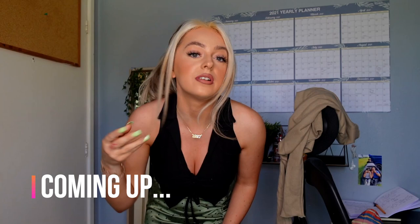A co-ord for £5. Sorry, a top and pants for £5.